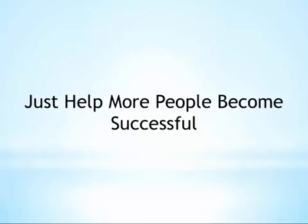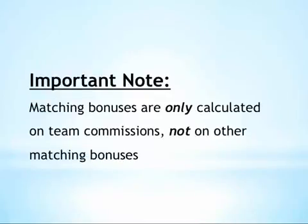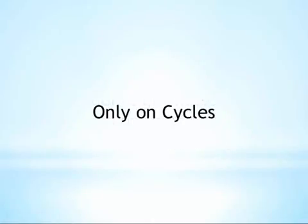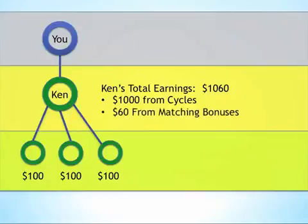One small but important note on matching bonuses is that they are only calculated on binary team commissions in your organization. In other words, you don't earn matching bonuses on your people's matching bonuses, only on their team commissions or cycles that their organizations generate. So, if we looked at our previous example, even though Ken's total check would have been $1,060, you would only receive matching bonuses on $1,000 of that amount, since the 60 represents Ken's matching bonuses.